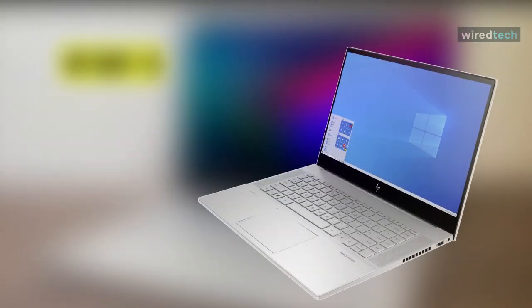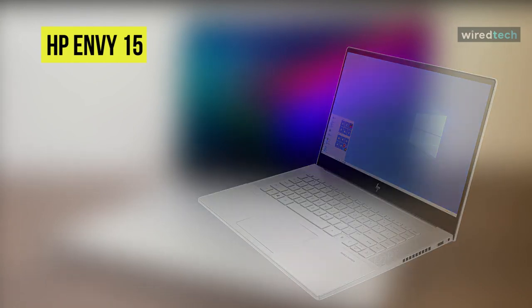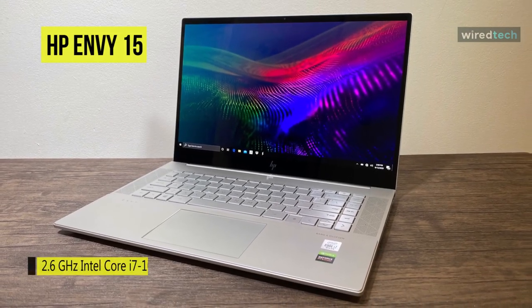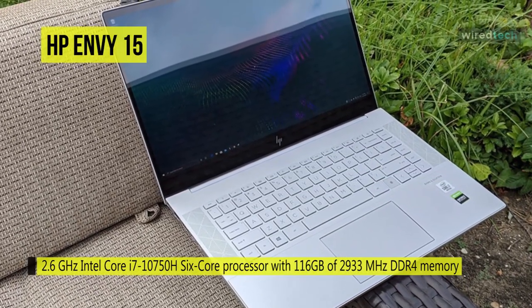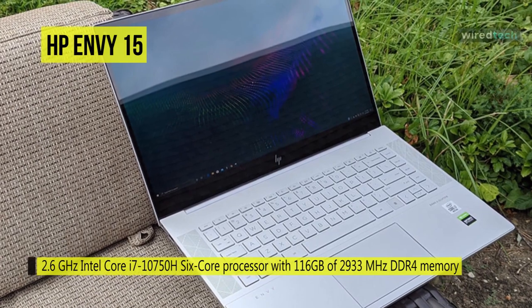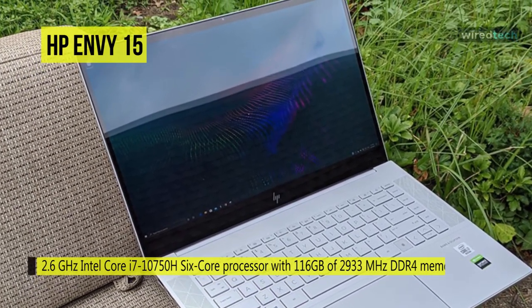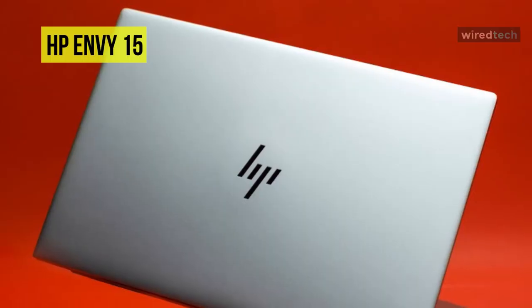Performance meets precision with the NV15 multi-touch laptop from HP. The system is powered by a 2.6 GHz Intel Core i7-10750H 6-core processor with 16 GB of 2933 MHz DDR4 memory. It also includes a 512 GB PCIe M.2 SSD to store applications and files.